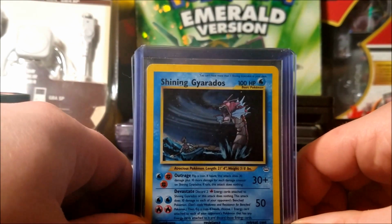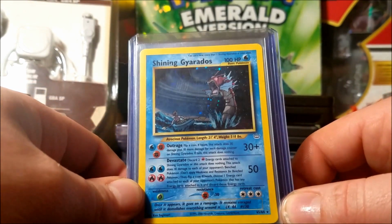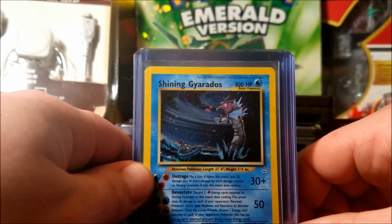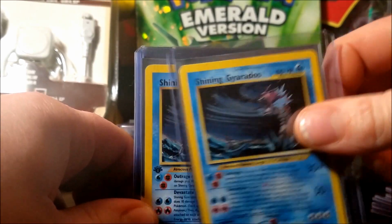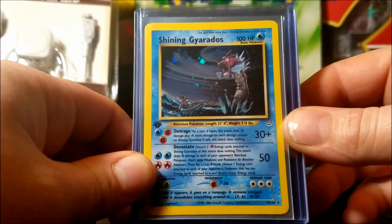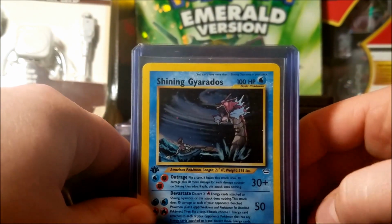And here comes some rare stuff. Now we have a Shining Gyarados. Alone, this card right now probably goes for like $30 to $50. Just this one card, the Shining Gyarados. But then when you throw on a first edition to it, and not PSA graded, you're looking at $100 to $150.